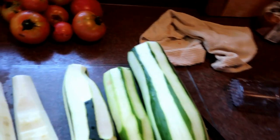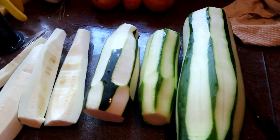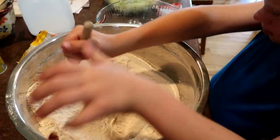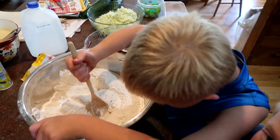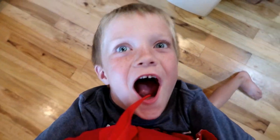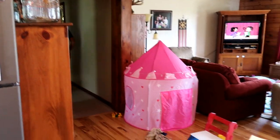I'm working at getting the seeds out of the zucchini, and then I'm going to shred those up. After shredding up all our zucchini, I realized that we had so much we had to make not times 6 but times 9. Sam got all the dry ingredients, and now Joe is just stirring. We are going to make like 100 zucchini chocolate chip muffins, Peter. You're happy, aren't you? All right, you're out of here. You might have to come back later, but you're done for now. Keep stirring.